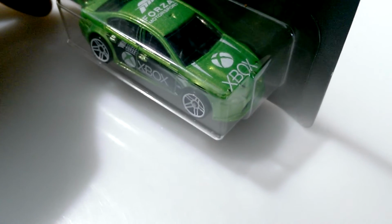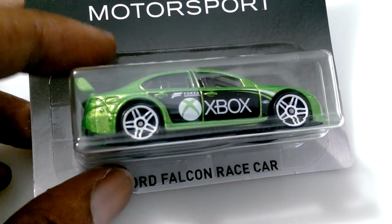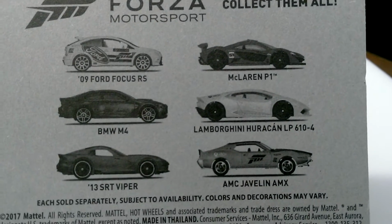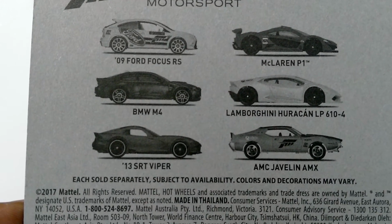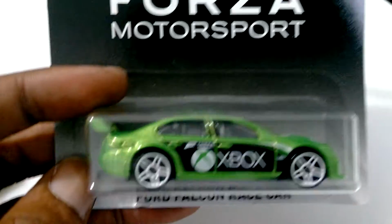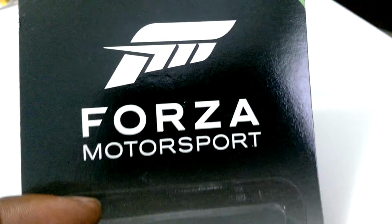This is a neat one here. I like the color of both of these, that green color. And yeah, white rims. So now I have this whole set, except for the McLaren P1. I finally just found them all. I almost didn't get this one because this little kid actually grabbed it before I did. But then he put it back and I grabbed it as soon as he put it back.